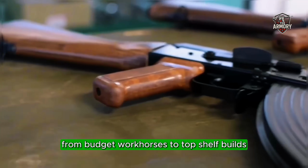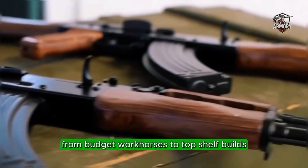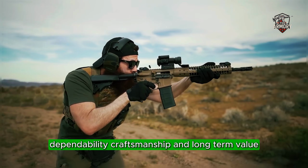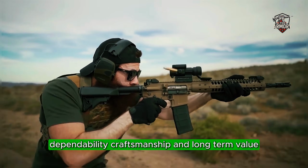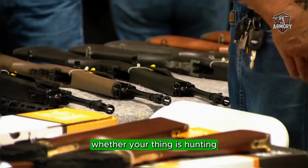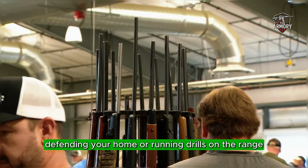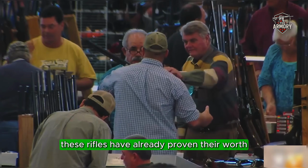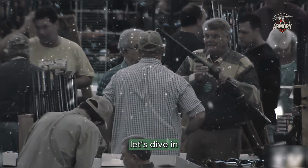From budget workhorses to top-shelf builds, we're talking rifles that deliver rock-solid dependability, craftsmanship, and long-term value. Whether your thing is hunting whitetail, defending your home, or running drills on the range, these rifles have already proven their worth. Let's dive in.